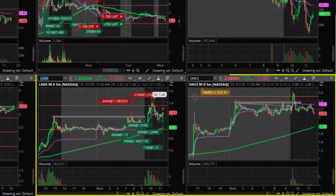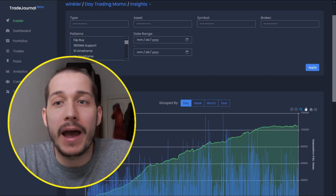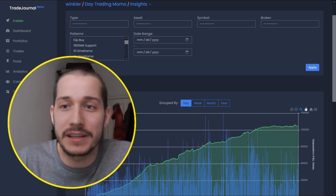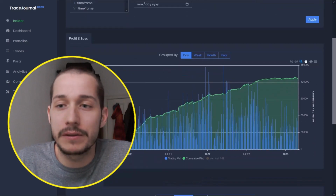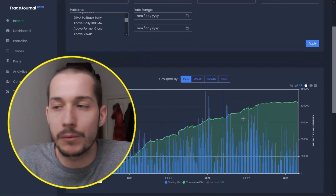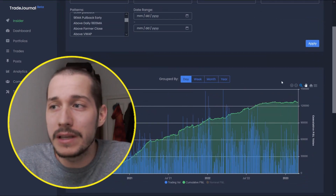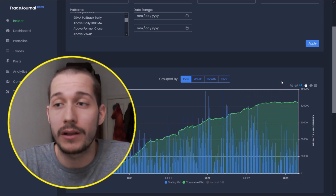We got LHDX and ONCS, how I traded them after being in a really long downtrend, 8 red days in a row. And it's actually been worse than that. At least it feels much worse, because this is my overall P&L for my day trading momentum portfolio. And you can really see, ever since November, I've basically been flat. And the reason for that is because I've been trying to hold longer on a lot of tickers.